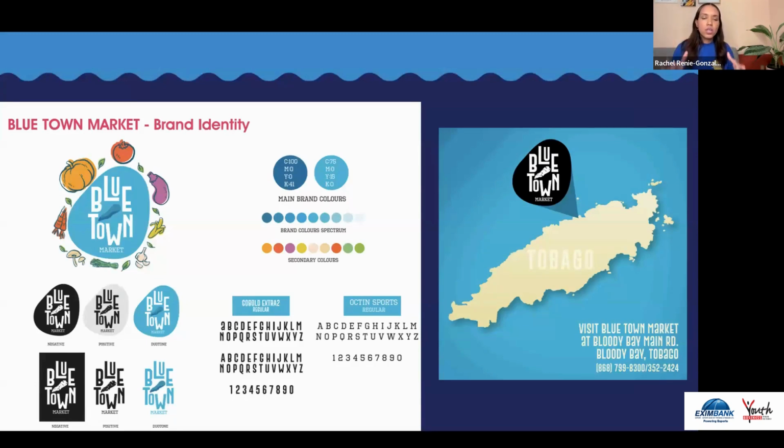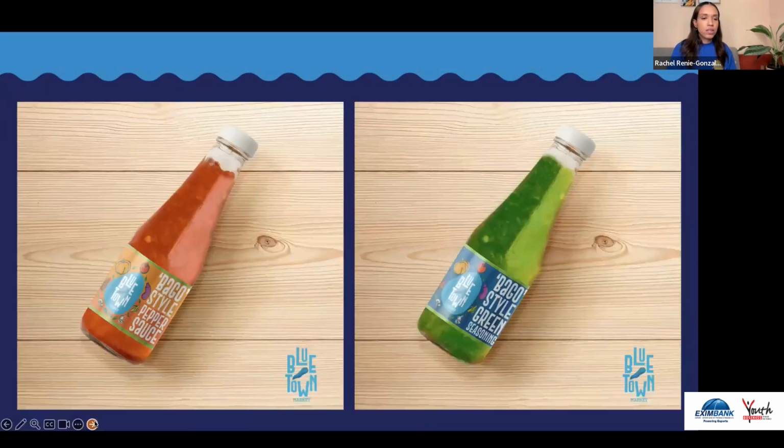Like right now in your logo package, do you have editable formats of your logo? Do you have those logo files? And these are important elements or key components to having your branding and your logo ready for that growth path, right? So as you can see here, they identified where in Tobago to find them and things like that. And we would have done that branding.